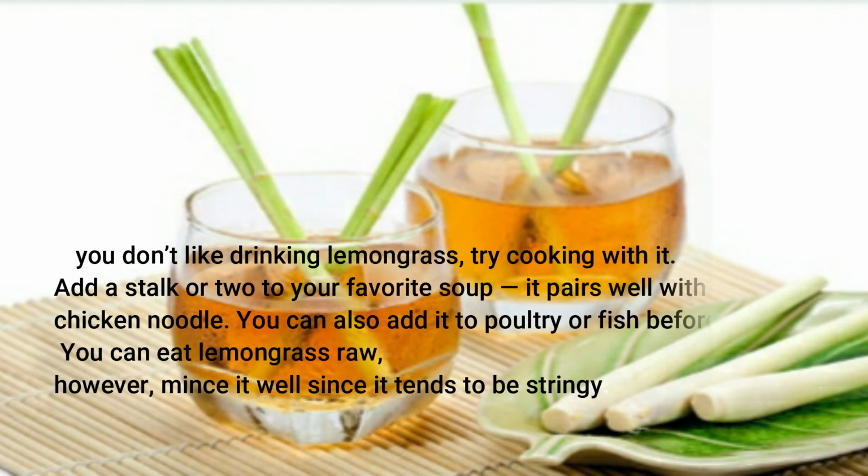If you don't like drinking lemongrass, try cooking with it. Add a stalk or 2 to your favorite soup. It pairs well with chicken noodle. You can also add it to poultry or fish before baking. You can eat lemongrass raw, however, mince it well since it tends to be stringy.